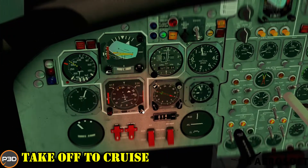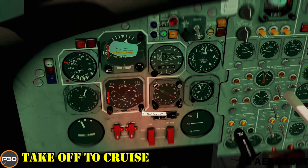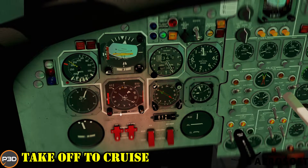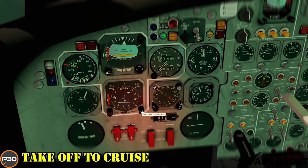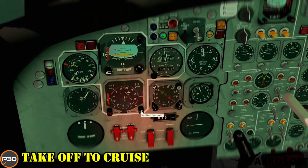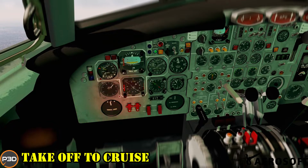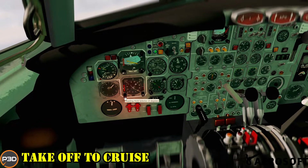Right, we are now turning to our first waypoint, which is a left turn, I believe. I'm just trying to sort out the direction that we'll be going in. It seems to be a bit screwy here. I think that's the way.